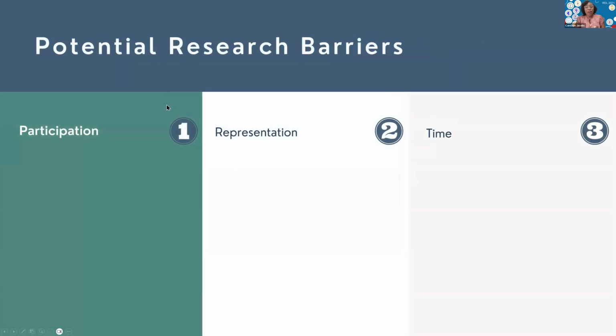Participation. So I need participants to conduct my interviews. And I also need permission from the scholarship/mentorship programs to contact their alumni. Representation. So I want to have as many BIPOC librarian groups represented in my study as possible. So, and there's more women than men in librarianship, especially for BIPOC librarians. But I would like both of them to be accurately represented in my study as much as possible.